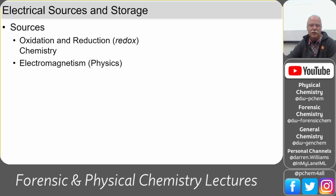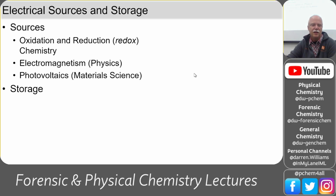And then there's electromagnetism, and then photovoltaics. We get into material science. So we have all kinds of things in here that are cross-disciplinary. And then we'll talk about storage, how we store the electricity. And this is really an area that, as you know, is constantly improving and changing. Think about all the battery technology. So how we store that energy.